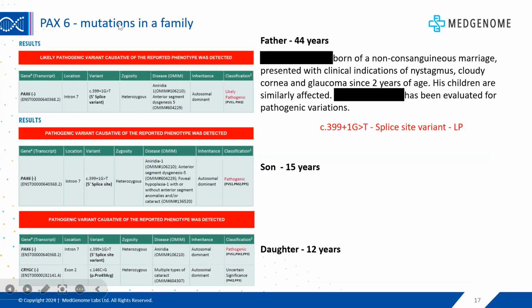And this is again a family case. The father was affected, and we were able to establish that the son and daughter are similarly affected. And if you can see, all of them have this mutation in the PAX6 gene. A family case again for aniridia.